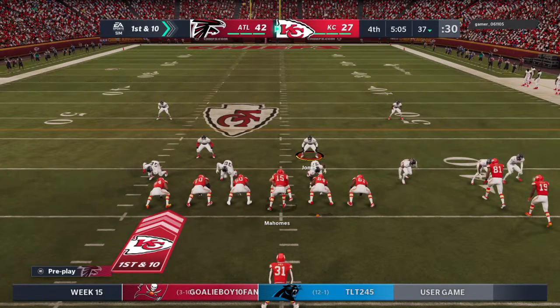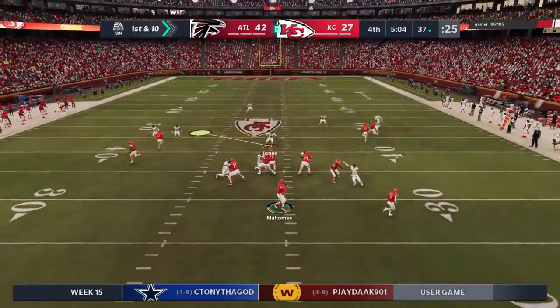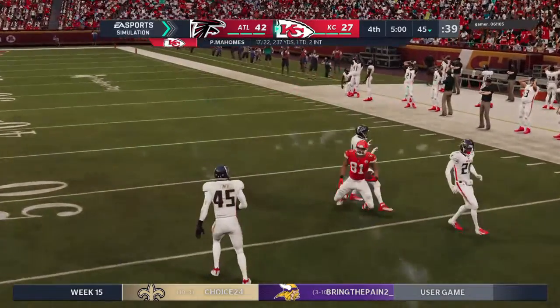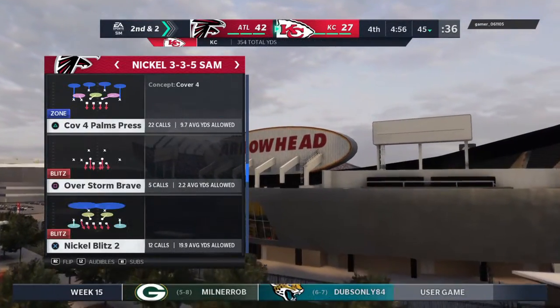Watch the run. He'll drop to throw. And he gets this one to Ridley, complete. The result here, a pickup of 8. Leaves him with 2 to go on 2nd down.